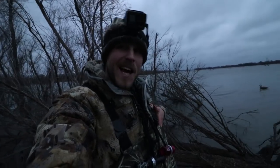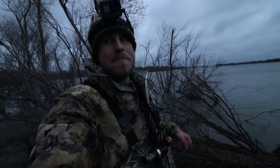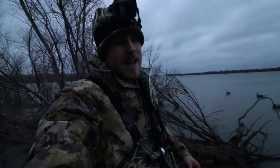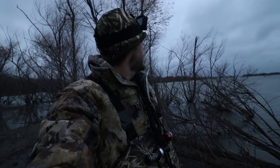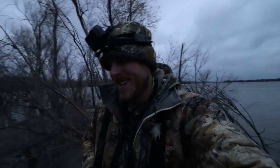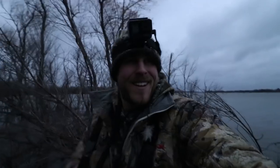This cold front is not disappointing me today. All I know is the paddle out might be a little bit rough. Going to paddle out and get those birds kind of sucks. That wind really catches the kayak, especially with the blind on it, so gotta be careful. But we got tons of ducks and big groups of mallards working in right low on the deck, just like I like them. You can't ask for anything more than this. What a beautiful day.